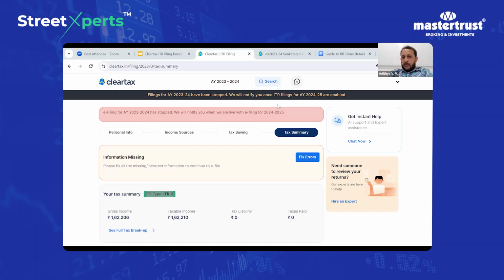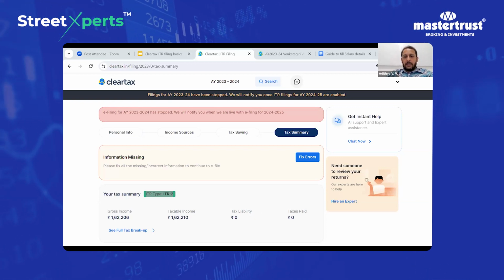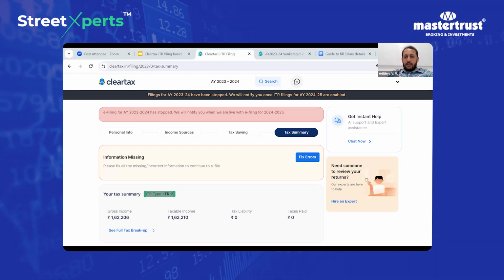Is there any option to adjust STCG under section 111 and 112? I'm sorry, I need the tax expert's confirmation on this. I can get back to you. I am noting this question and I will get back to you through your HR. At the basic level, as per my current understanding, the STCG cannot be adjusted with any other incomes. However, I will give you the confirmation.